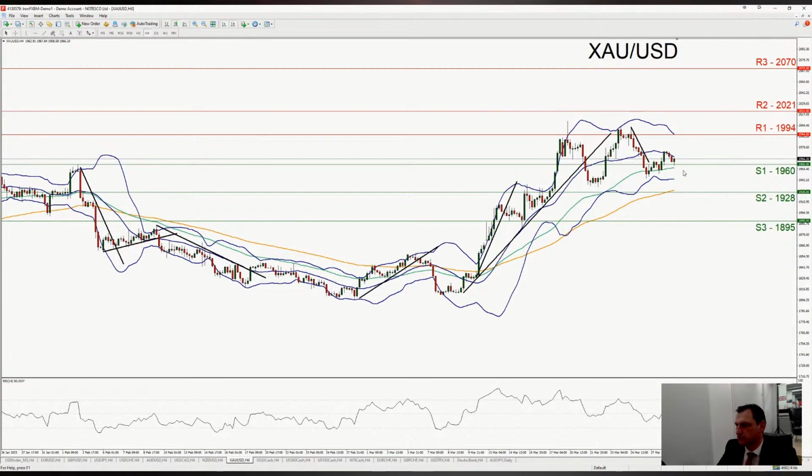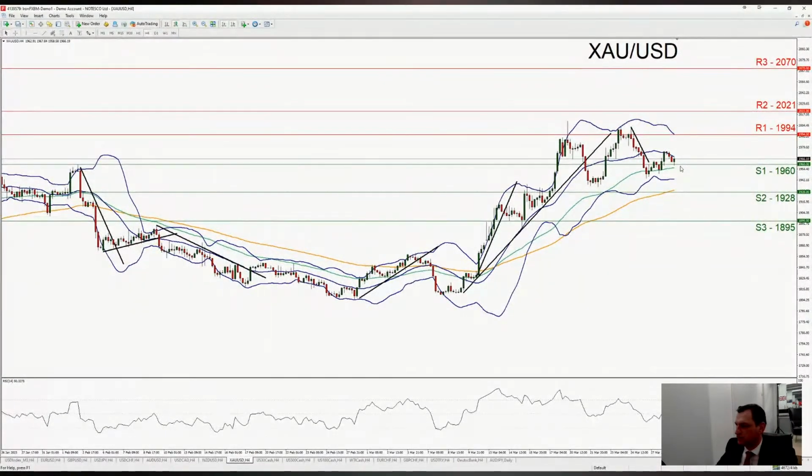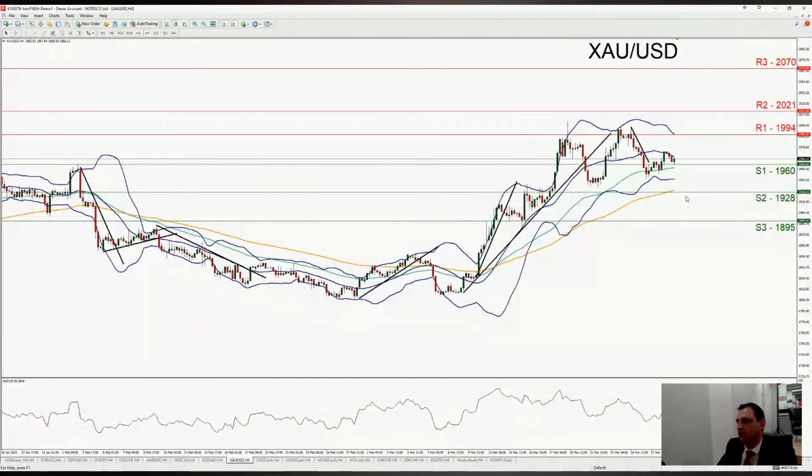So I would expect the sideways motion to continue for now. For a bullish outlook, I would require a rise of the price action of gold, a clear break of the R1 1994, and the price action to start aiming for the R2 2020. On the other hand, should the bears take over, we may see a drop of the S1 1960 and the precious metals price to start aiming for the S2 1928. Actually, I would require a clear breach of it. I would like to see it here, if not even a little bit lower, to be able to draw a downward trend line.